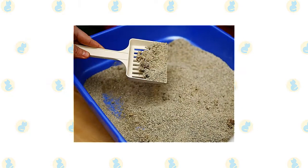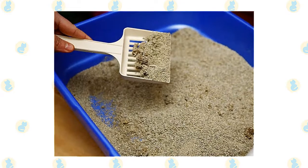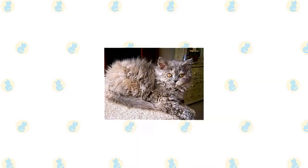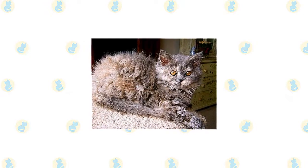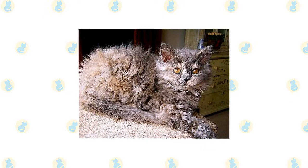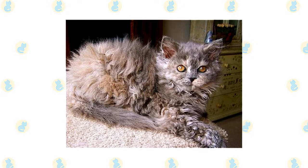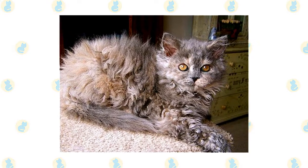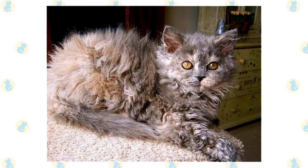Keep the litter box spotlessly clean. Like all cats, they are very particular about bathroom hygiene. It's a good idea to keep a LaPerm and Selkirk Rex as an indoor-only cat to protect them from diseases spread by other cats, attacks by dogs or coyotes, and the other dangers that face cats who go outdoors, such as being hit by a car. LaPerms and Selkirk Rexes who go outdoors also run the risk of being stolen by someone who would like to have such an unusual cat without paying for it.